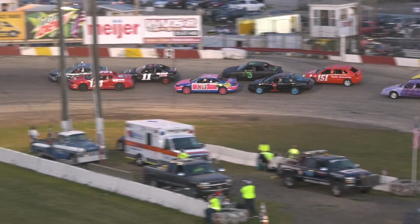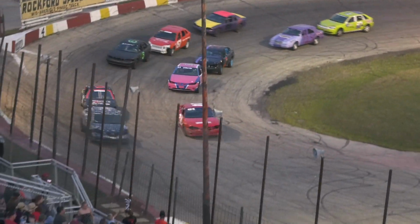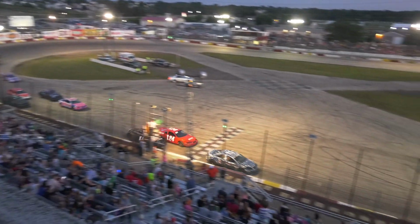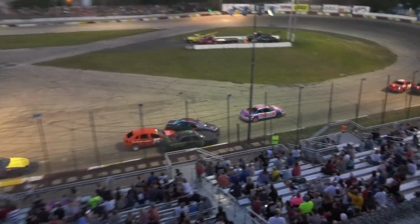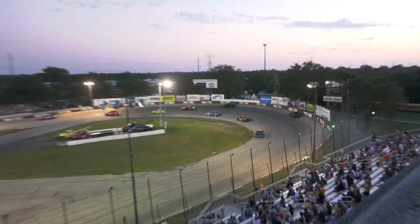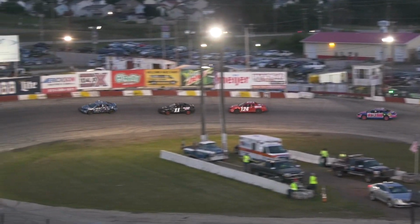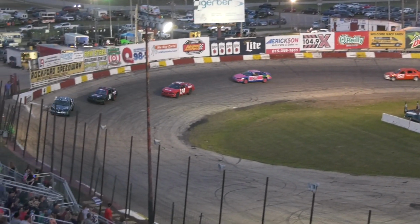Lights on the car corner, pace car out. Here they come, here they come, here they come. Green flag, and we're racing the B main. And it's Nalen Jr. off to the races. Oh, we've already got damage in turn one. Look out. And they are maybe rolling. They kind of are. They are.